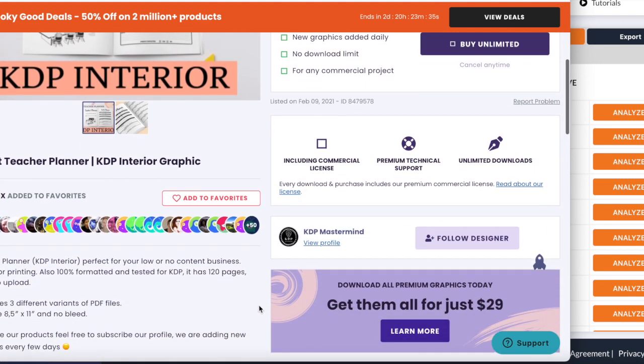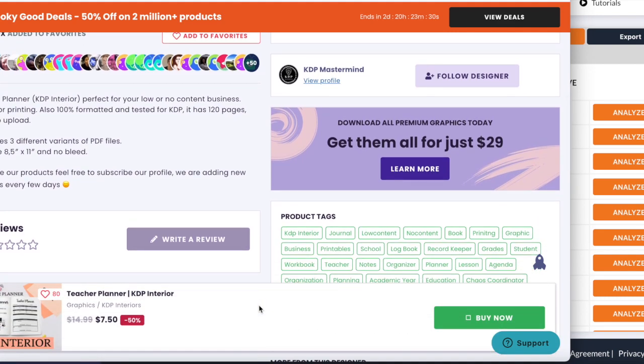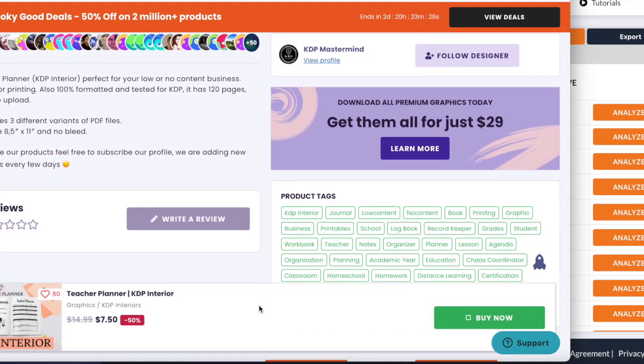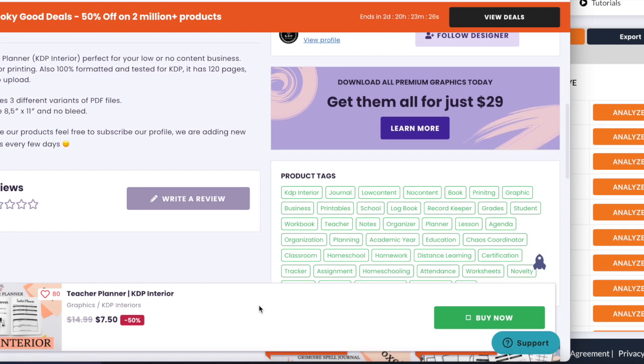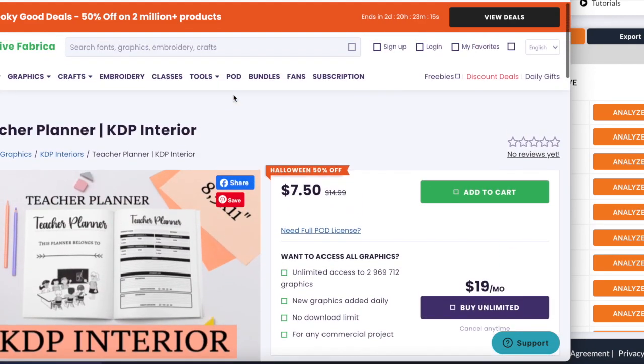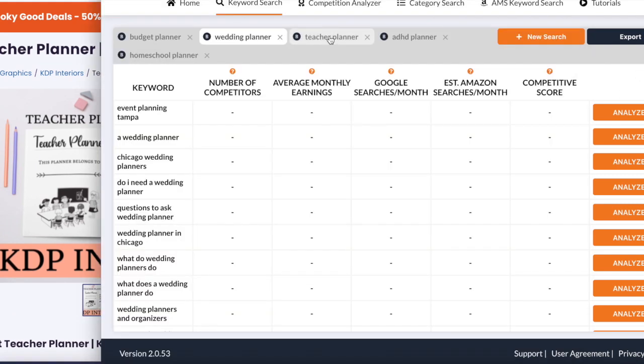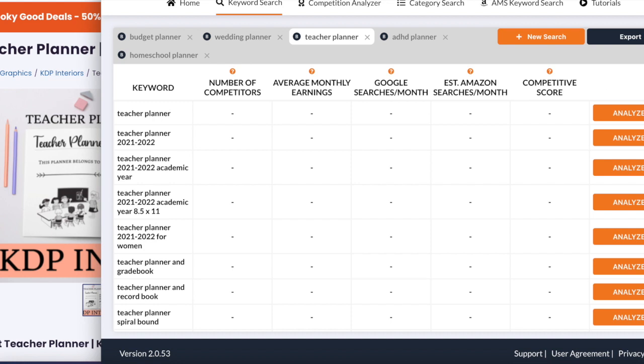Teacher's planner. Over 80 people have added this to favorites, and it's available as 8.5 by 11 inches, 3 different variants of PDF files. It has 120 pages, and no review yet. Yeah, no review yet, guys. So that's the interior for you guys. We're gonna go over to Publisher Rocket and see what keyword we can use with this niche.